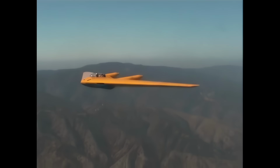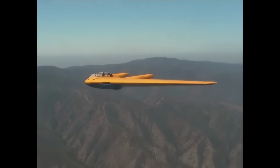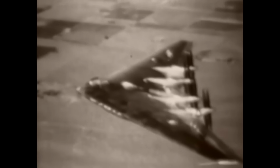The wingspan of the B-35 was 179 feet. This is roughly 60 feet. So it's 1/3 scale, same airfoil, same sweep, same dihedral, just scaled 1/3. The thrust center line of the two engines replicates the center line thrust of the 4 engines on the B-35, and the thrust to weight ratio is roughly the same.